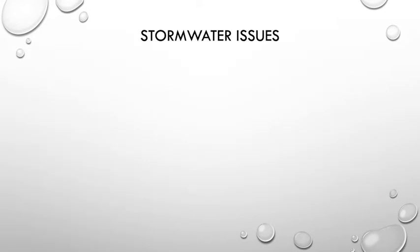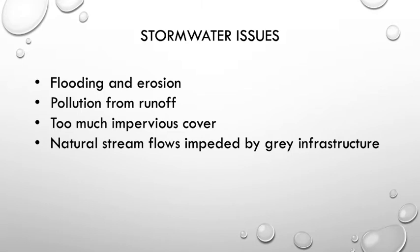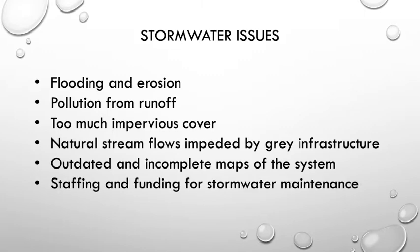Let's summarize some of the stormwater issues Princeton faces: flooding and erosion, pollution from runoff, too much impervious cover, natural stream flows impeded by gray infrastructure, outdated and incomplete maps of the system, ensuring enough staffing and funding for stormwater maintenance, and preparing for climate change.